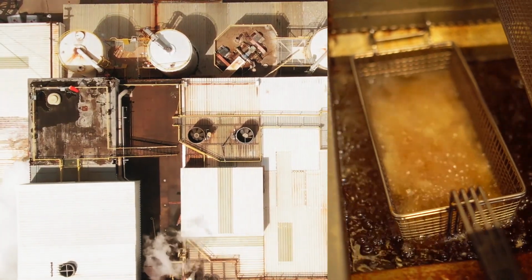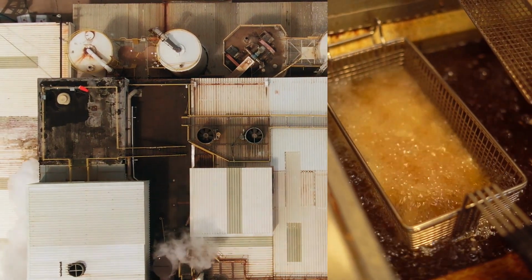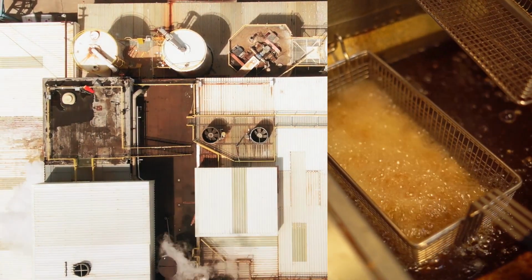Sunflower oil and vegetable oil don't have this problem, so of course industries and companies choose to fry their stuff in that sort of oil because it's a lot cheaper. Trouble is, that does end up having lasting impacts on our health.